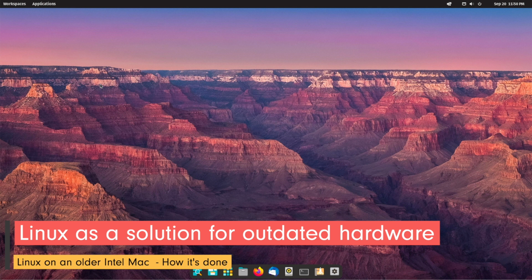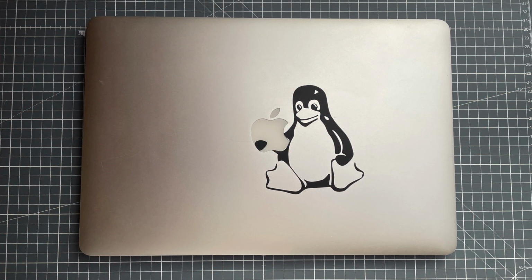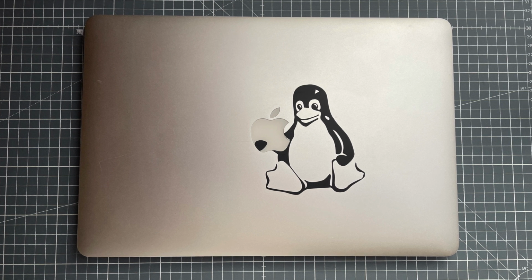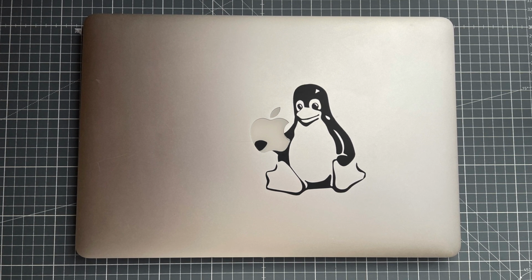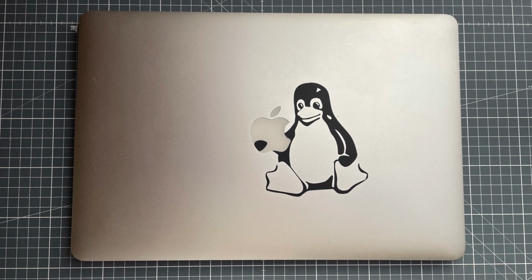Linux, the open source operating system, offers a solution to this problem. One of the outstanding features of Linux is its ability to run on a wide range of hardware, regardless of age and specifications. This makes Linux an attractive option for those who want to revive older hardware.